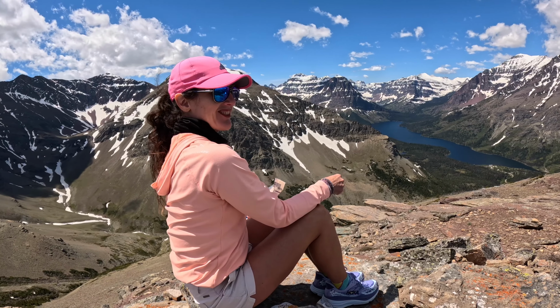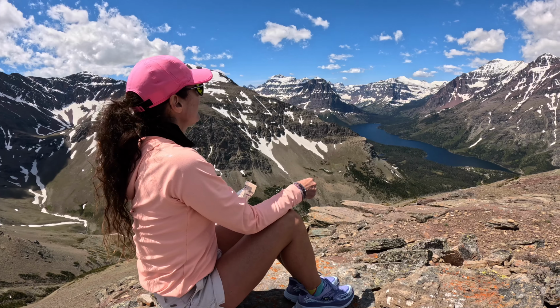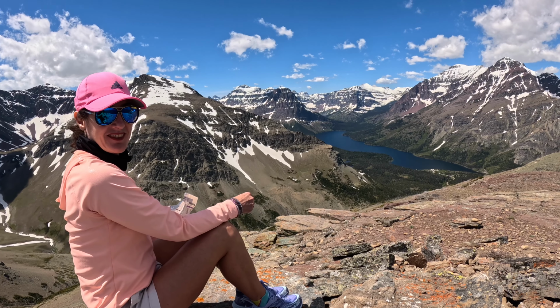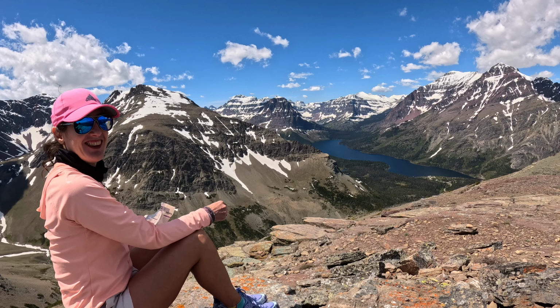There's no wind up here, which is fantastic. We're at about 7,400 feet, and behind us you may be able to see Two Medicine Lake and all the peaks in the Two Medicine Valley. Rice Krispie treats are good.